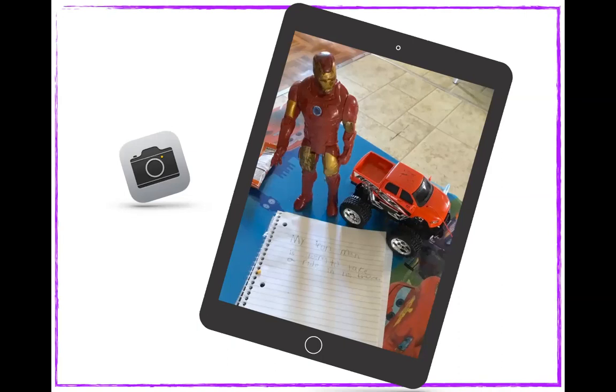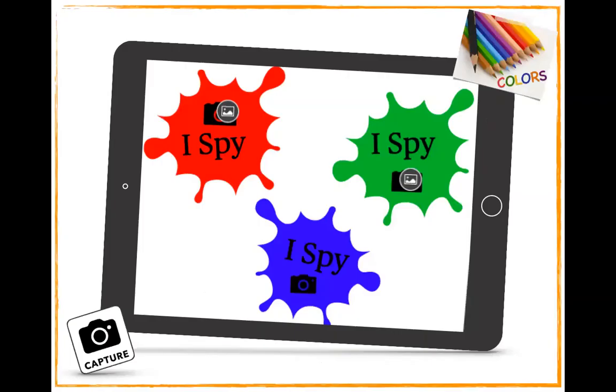Here is a fun, simple I Spy game found in my Colors Pages multimodal activity book, where students are prompted to find and take pictures of things around their house. They tap the media placeholder to add their pictures to the color splotches. Students could create an audio recording describing each item they found.